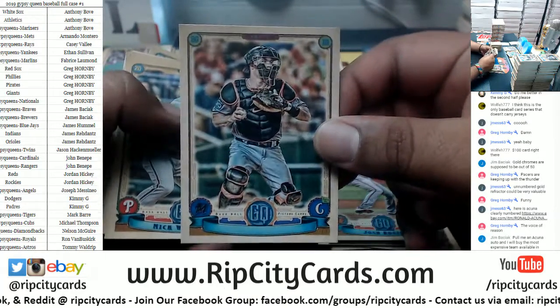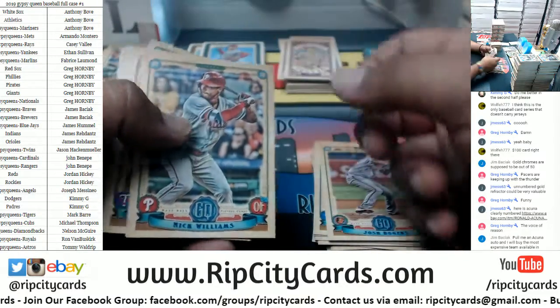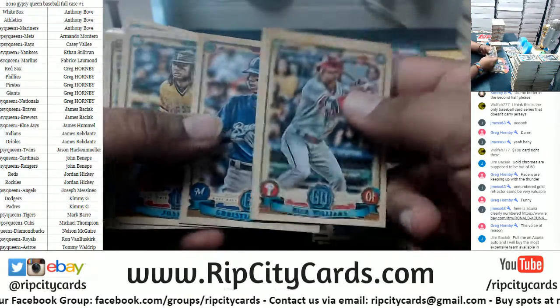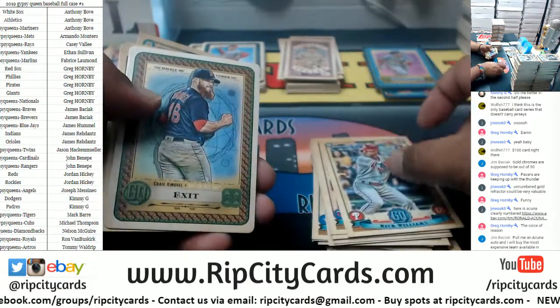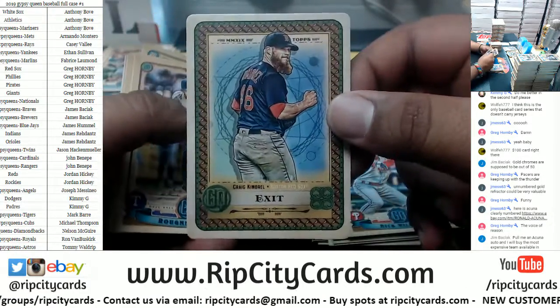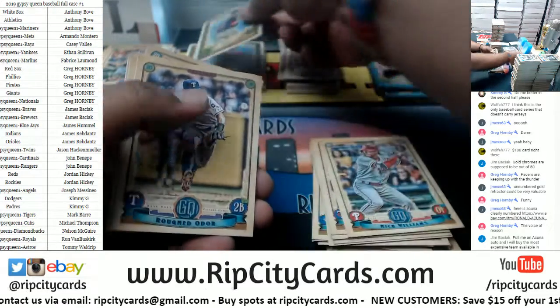The no name for Realmuto Marlins, who no longer plays with us. Oh my god, we're gonna suck this year. So bad. We might break a record for most losses. The exit tarot card for Kimbrel Red Sox.